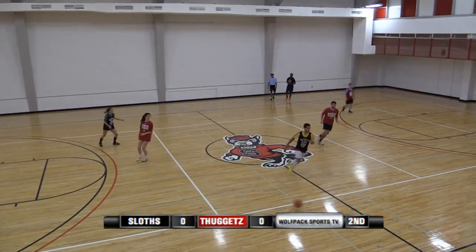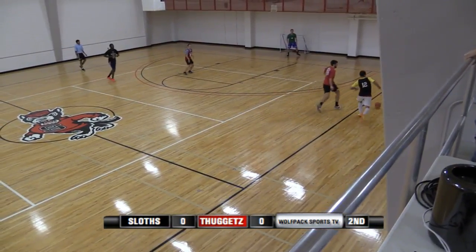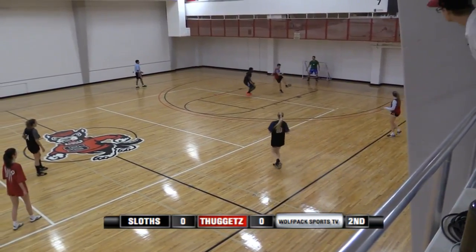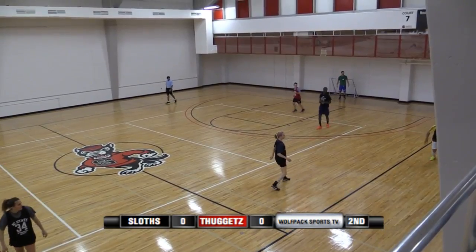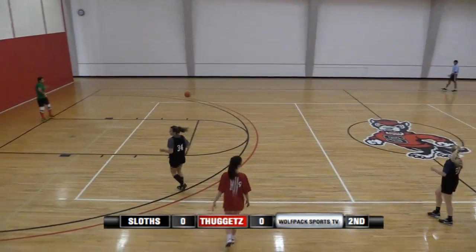The Sloths reset again. Off the wall, they battle for it. Again off the wall, out in front. And it's knocked away by the Thuggetz. Another good chance for the Sloths, but they can't put it home.